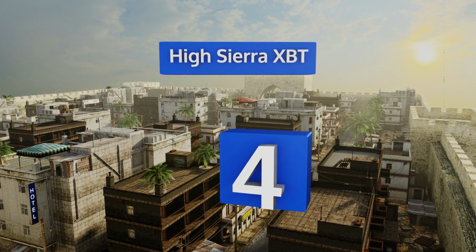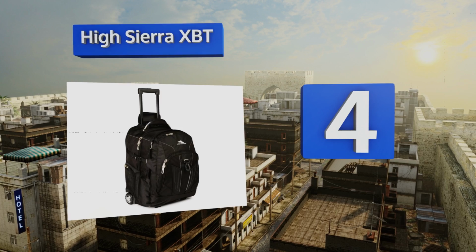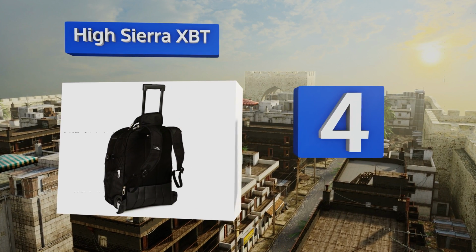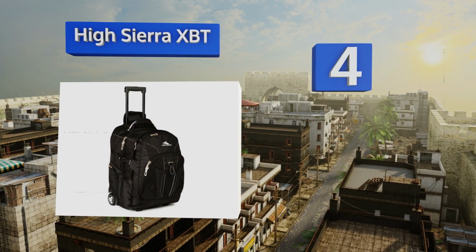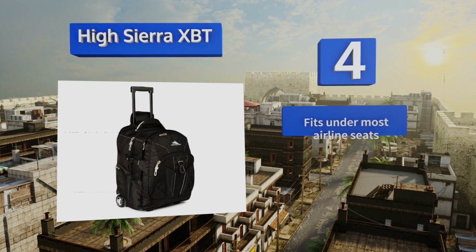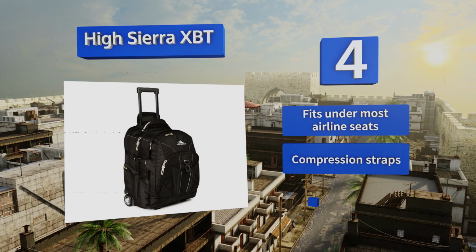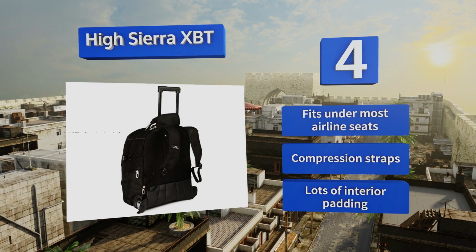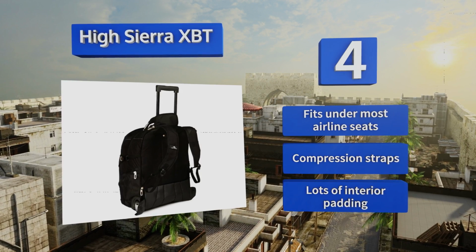At number 4, the High Sierra XBT has smooth-rolling, corner-mounted wheels, along with corner guards to protect it from scratches and scrapes. It also has a kick plate and is strong enough to hold up to 30 pounds of items without tearing. It fits under most airline seats and includes compression straps and lots of interior padding.